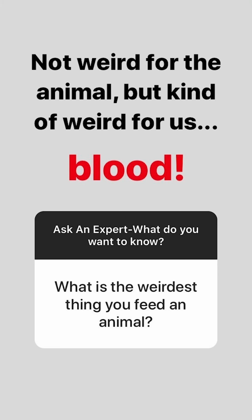Generally speaking, it can be most difficult to recreate diets for those animals that rely only on one food source. So for us, a good example is the vampire bats.